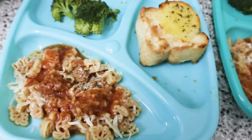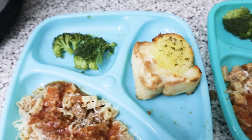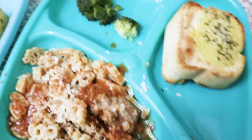Here we go, guys. Nilagyan ko siya ng garlic bread kasi paborito nila yon. Tapos may broccoli tayo dun sa other side. Ayan siya. Ito, guys, yung dinner ng mga bata.